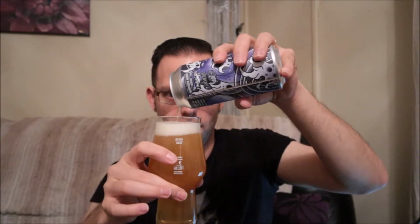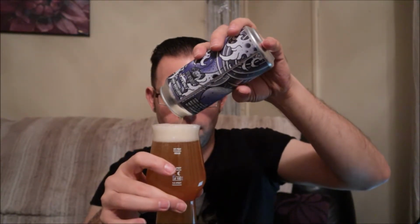What we got? Well, we've got a relatively light coloured DIPA. It's not heavily carbonated in any way, shape or form. What can we say? It's hazy. There's a tiny bit of murk going on, lightly carbonated. It's a lovely colour. I mean, look at that. It's golden. It's beautiful. It smells dank. I can smell the Mosaic. Looking forward to this a lot. Without further ado, we're diving in.